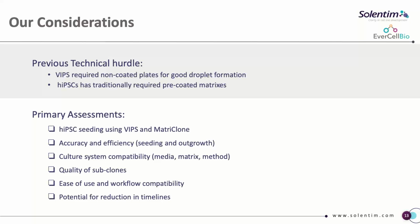As just alluded to by the poll question, there are many different ways to culture these cells that hasn't really been resolved at this point. So it's important for instrumentation that we onboard to be compatible with various different systems. And then obviously we want to look at the quality of the subclones and the biology. And lastly, how well does this work in our current workflow, and does it actually help us reduce our timelines?